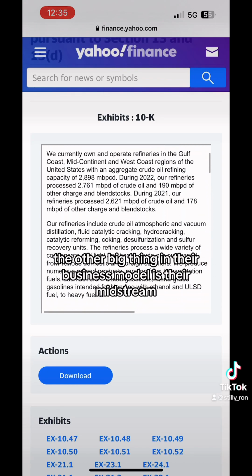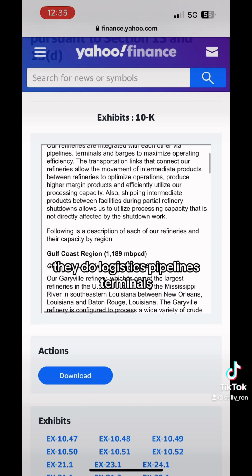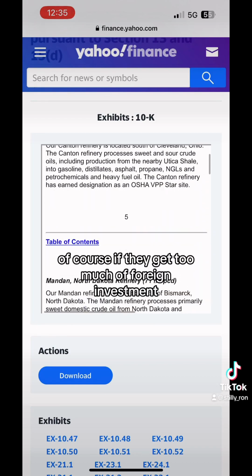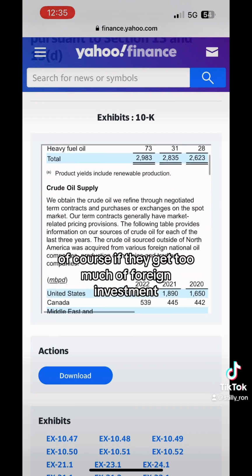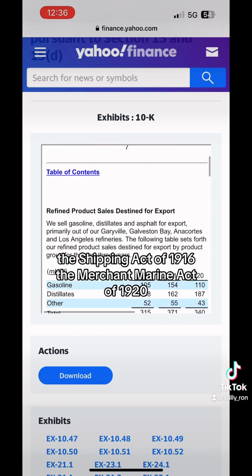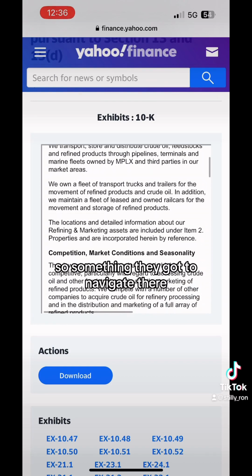The other big thing in their business model is their midstream. They do logistics, pipelines, terminals, and they have the largest private fleet of barges. Of course, if they get too much foreign investment, they're subject to maritime laws, the Shipping Act of 1916, the Merchant Marine Act of 1920. So something they got to navigate there.